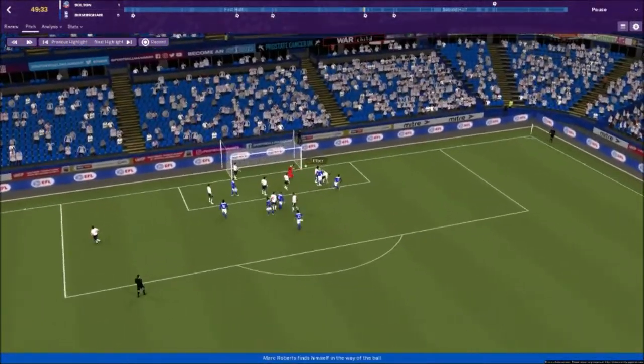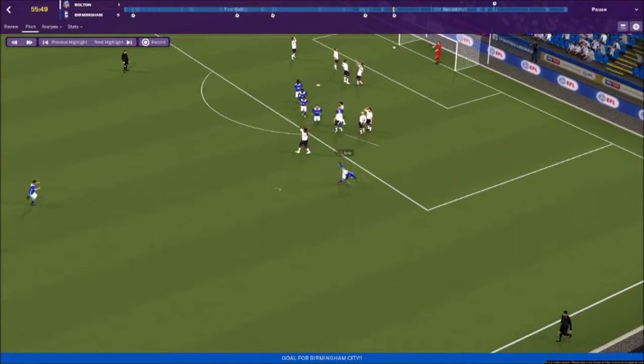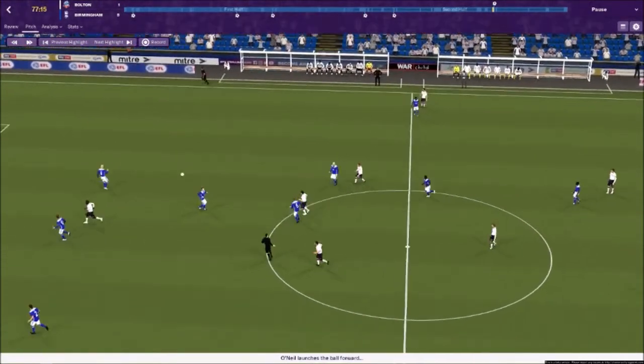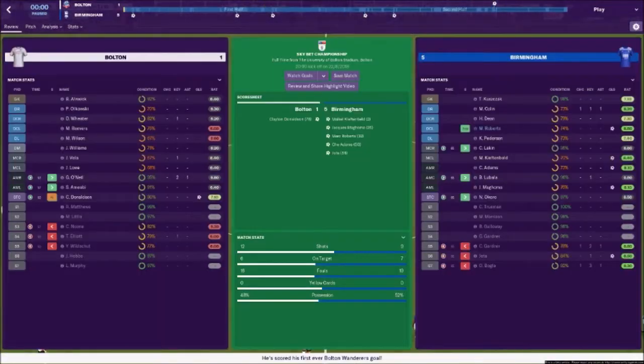We then get a corner in which Adams gets a rebound off one of the players. He scored, and then Jota with this lovely free kick in the top right-hand corner. Beautiful goal. And then this is their goal, I think it was Donaldson who scored it, but honestly it just went straight through the goalkeeper's legs. Should have been the goalkeeper who saved that, but either way, what a result.